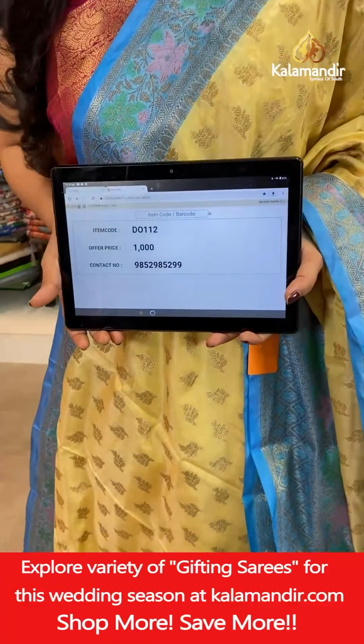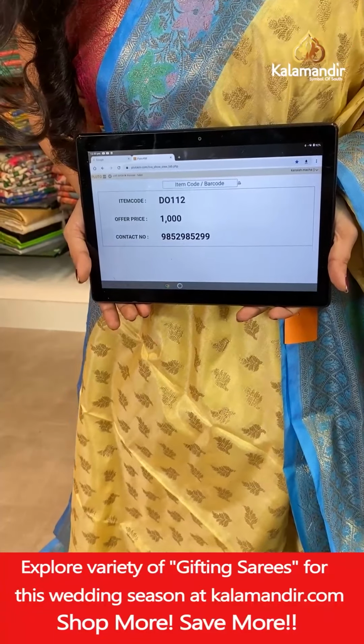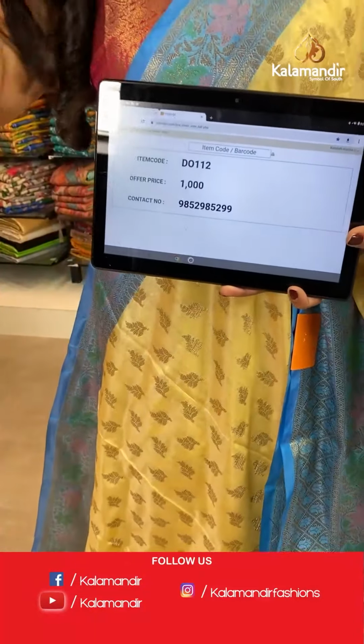Let's see the pricing details. Saree code is DO112, offer price 1000 rupees only.